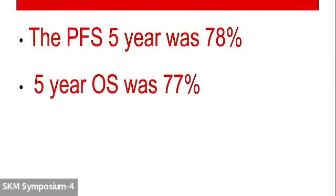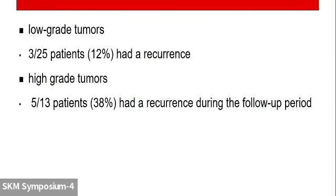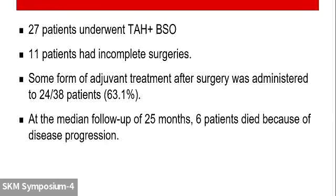The progression-free survival at 5 years was 78%, and overall survival was 77%. Of the low-grade tumors, which were 25 in number, 3 had a recurrence. For high-grade tumors, which were 13 initially, 5 had a recurrence during the follow-up period. 27 patients underwent total abdominal hysterectomy and bilateral salpingo-oophorectomy. 11 patients had incomplete surgeries. Some form of adjuvant treatment after surgery was administered to 24 out of 38 patients. At a median follow-up of 25 months, 6 patients died because of disease progression.